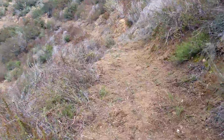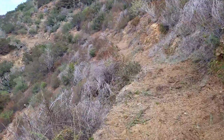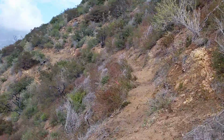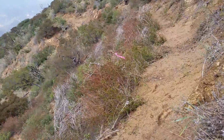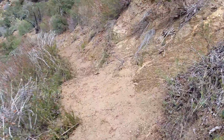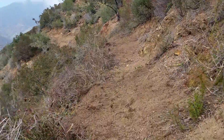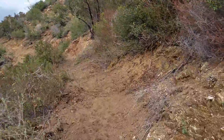Alright, and here's where the tread crew started work today. It's not finished by any means. We still have the two washed out retaining walls up ahead, but we were able to salvage a number of T-bars and wire mesh to rebuild it, so that'll save what we have to bring up next time.